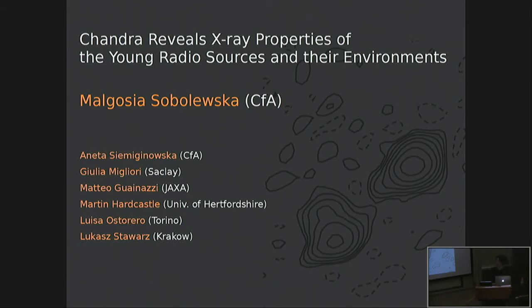in X-ray and gamma-ray bands. She has also been working as a part of the European consortium. In January 2016, she's starting a tenure track position at the Copernicus Astronomical Center. Today, she's going to talk to us about X-ray properties of the youngest radio sources and their environment.